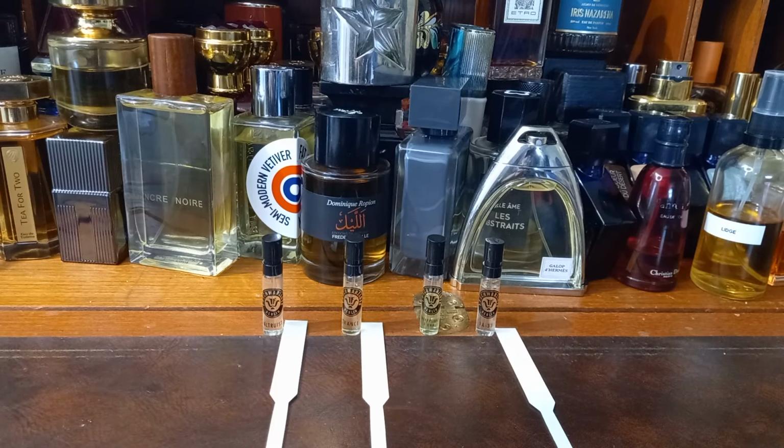quality. I'm getting more of the vetiver. In fact, I'm getting a lot more of the vetiver now. That's just come through massively. That was a strange opening, that. That was a very, very strange couple of minutes. Getting that creamy, greeny kind of thing going on. That's quite nice, actually, that vetiver. I like that.